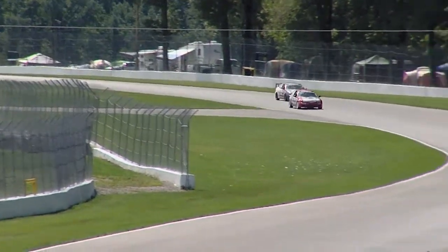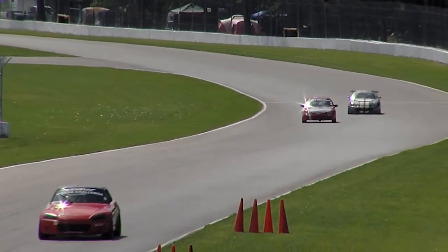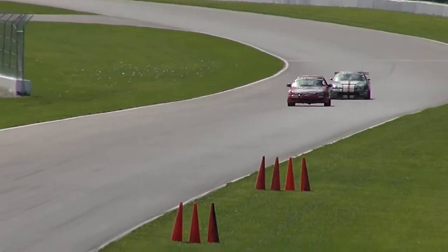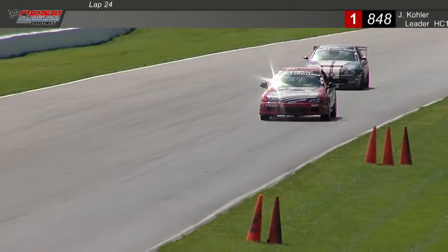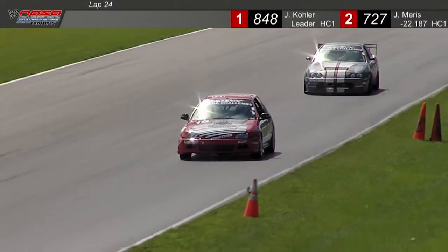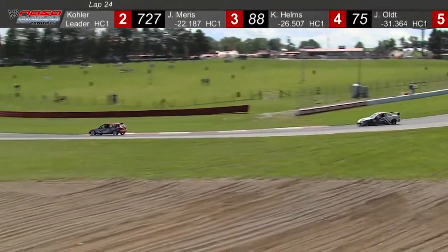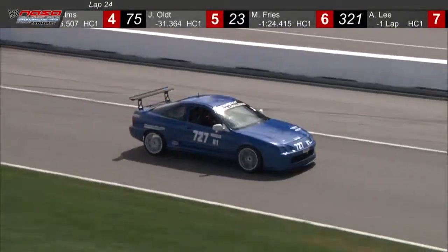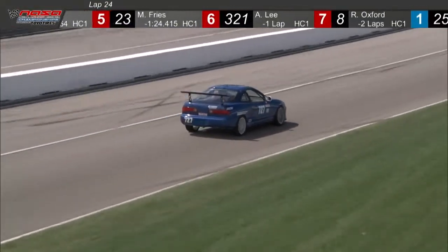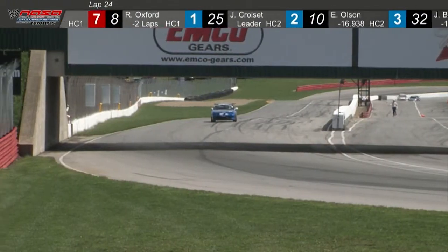Congratulations, Jonathan. Hey, thanks a lot, John. The Meris Motorsports guys really came through for me. And with the Toyo tires, I was able to just keep my head and nose down to the grindstone. And thanks to HPD, we had a great event here. And I'd just like to say thank you to everyone at home, and thank you to NASA, and thank you to Honda Performance Development.